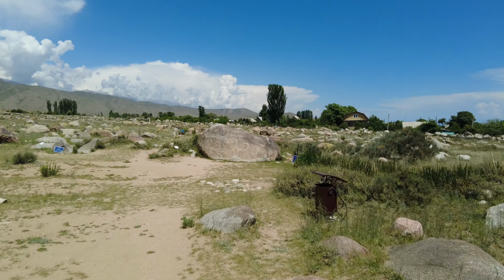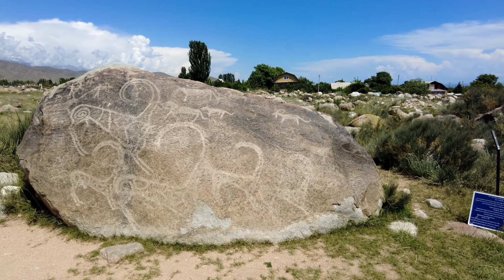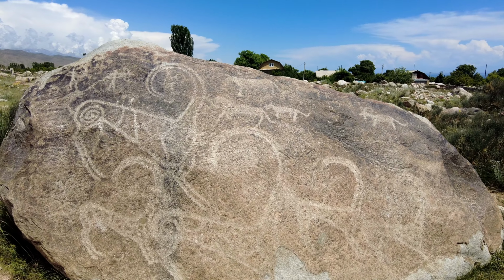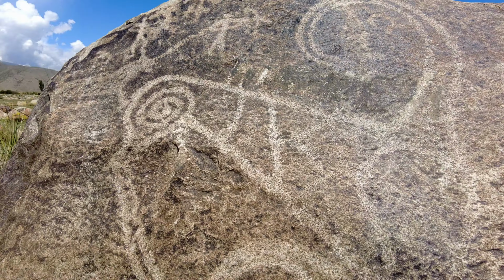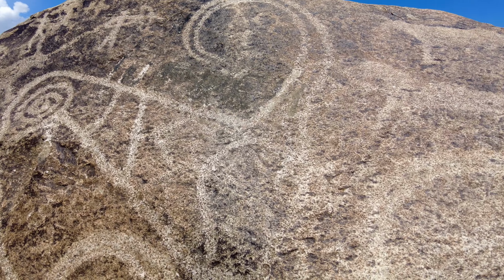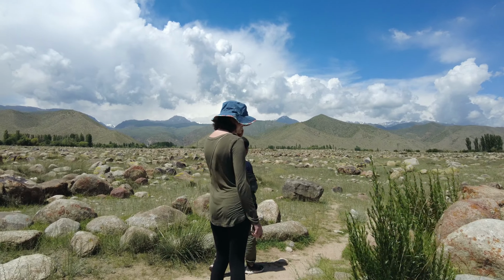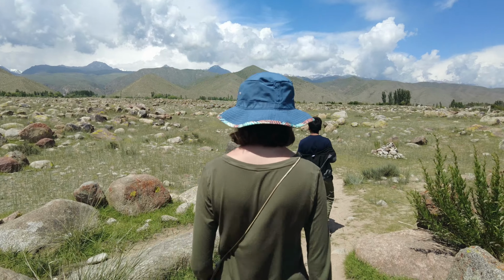All right, so here's the first one. Looks like lots of ibex. Let's see, there's a sign, but everything it says is in Russian, so we're just going to be making it up. Also, it has faded. Oh, here we go. Mountain goat hunting scene, 7th to 3rd century BC.